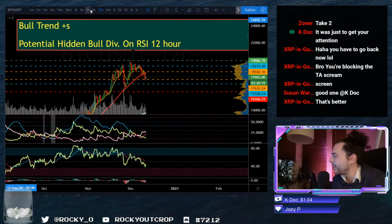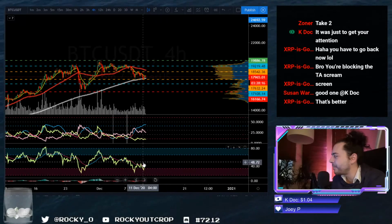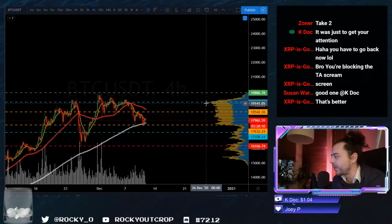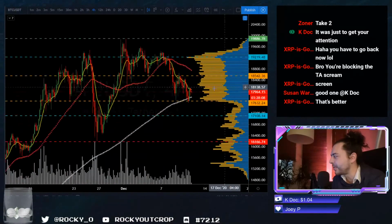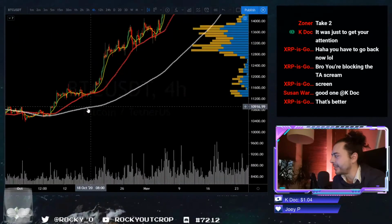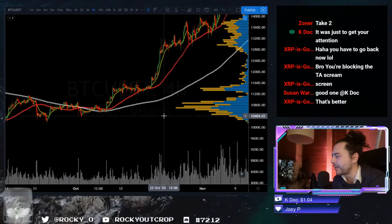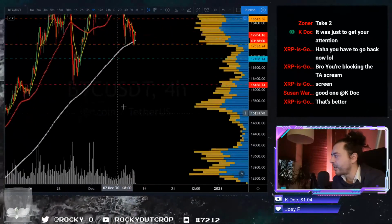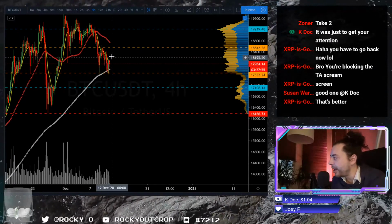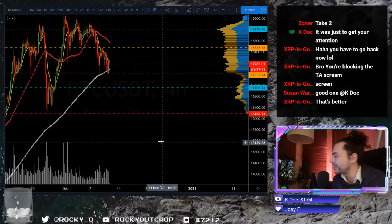Looking down towards the 4-hour then, how does that compare? We can say the second positive thing is that we have managed to maintain the 200 simple moving average, as we can see here. It's a reasonable low, having come in and tested the 200 simple for the first time since all the way back in October on the 4-hour time frame. This was an inevitability of sorts, and we've done it now, so that's good. That can be a second positive thing.